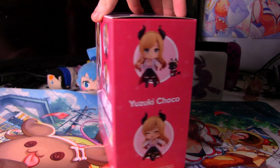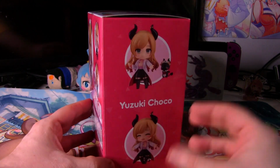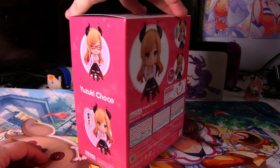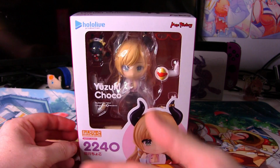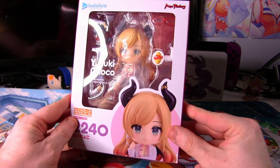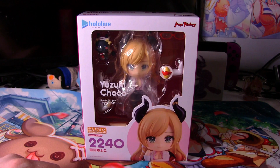As you can see, we have the usual stuff. This one is a Hololive themed pink version because, of course, she's a succubus, so she has to have pink and other slightly ecchi colours. But as always, let's get her out of her plastic prison, shall we?